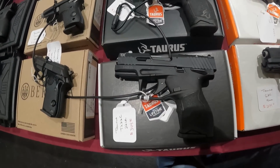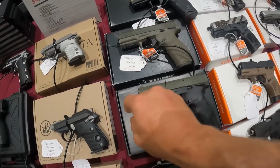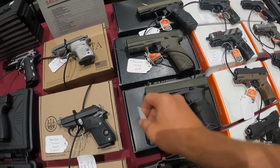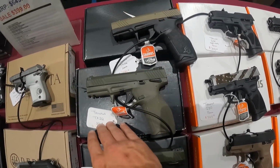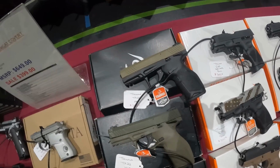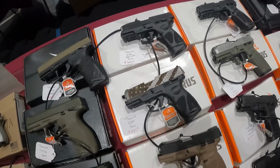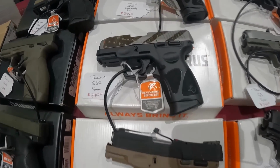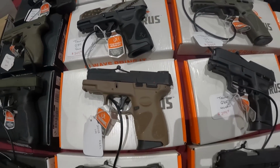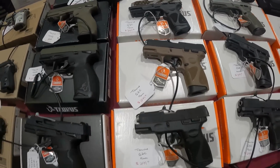We got the Taurus TX22, 22 long rifle, 350. We got another one here for 300. And we've got another one here, 400, and right above that, TX22, 300. We got the Taurus G3C Optic Ready, 350. Again, below it, 350. It's got a little done-up slide there. I like that.